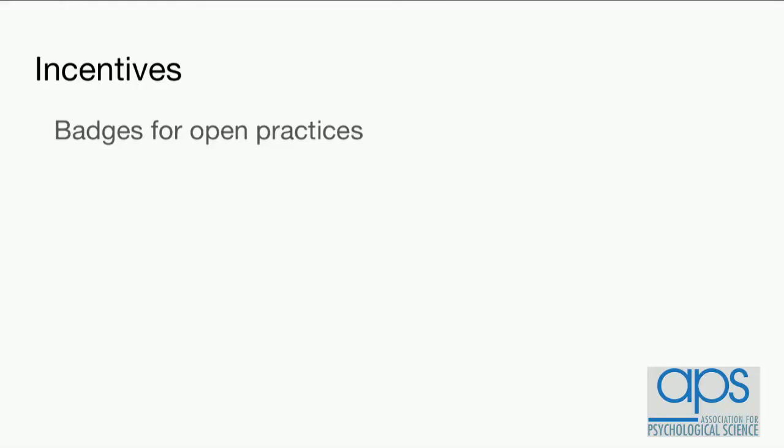But what are some other incentives that might exist out there, particularly incentives from journals that can maybe give us more motivation to engage in some of these practices? I'm specifically going to talk about 3 today. The first is badges for open practices.